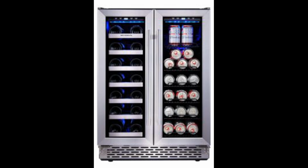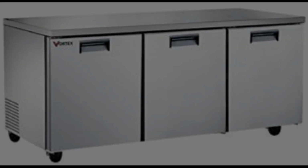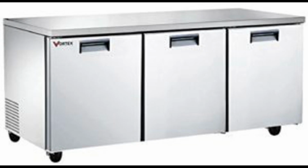The product is great for personal use at home and provides an adequate feature for use in an office space as well. Coming in at number 6, Vortex Refrigeration Commercial 3-Door Undercounter Refrigerator. The Vortex Refrigeration Commercial 3-Door Undercounter Refrigerator is a heavy-duty and high-quality product that was designed for commercial settings.